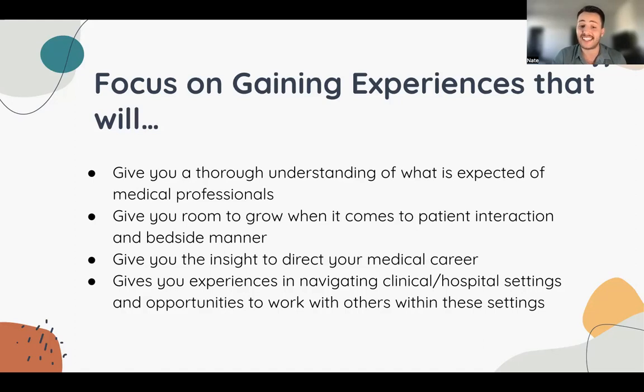It gives you experience in navigating clinical and hospital settings and opportunities to work with others in these settings. I think it's really important to learn how to participate as part of a team in medicine. Medicine is really a team sport, and you are navigating across all kinds of different roles and jobs in the hospital. Being able to communicate with people along the entire food chain in a non-hierarchical way is really important and leads to better patient care outcomes. So in these moments when you're now at the bottom of the food chain, it's really important to remember that when you are at the top of the food chain, take that hierarchy away and be able to communicate with everyone as part of a team.